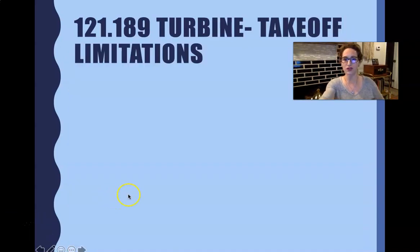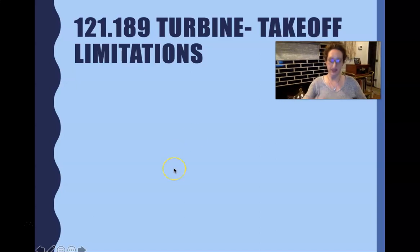Okay, let's go to 121.189. There are regulations, of course, on reciprocating engines, but I just want to talk to you guys about turbines. You have to look at, are you going to have your performance needed for takeoff, your en route, and your landing? And we have to do all of this, guys, before we even take off. Because if there's any issues with the weight, the balance, or the runways themselves that day based on weather, runway conditions, then we would have to address those before we take off.